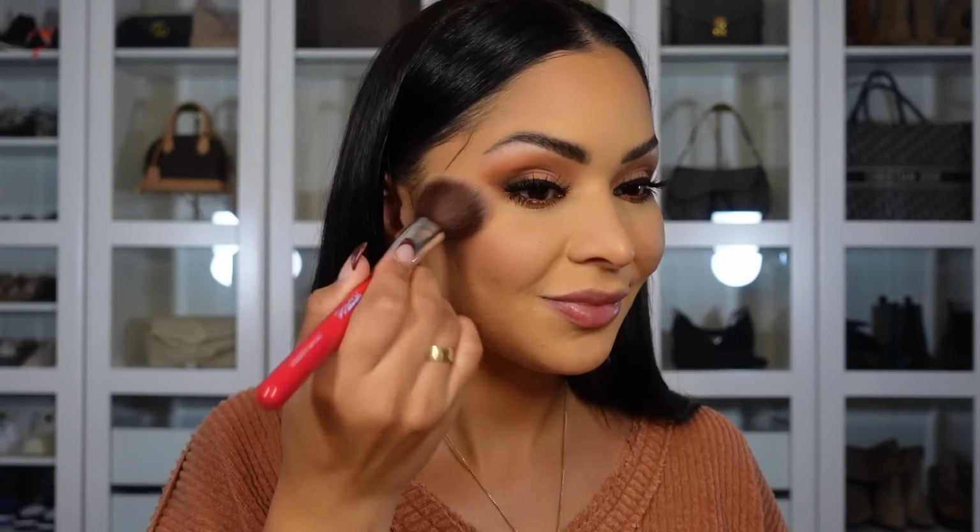For blush, you guys actually suggested the NYX Sweet Cheeks Matte Blush, and I picked up this one in the shade Daydream. So it's a really nice warm peachy shade and I have not used it before. Let's see. That's pretty. All right, let's see. Oh, that's really pretty. Wow, that's gorgeous.